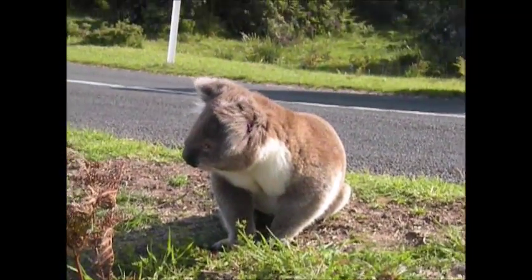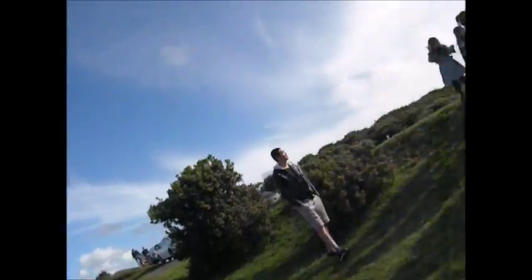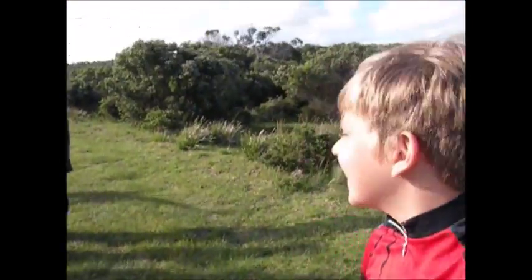It looks just like a stuffed animal. It's so fluffy. Okay, so like right now, the koala is like the star of the show. There are people all around, and it's being super.